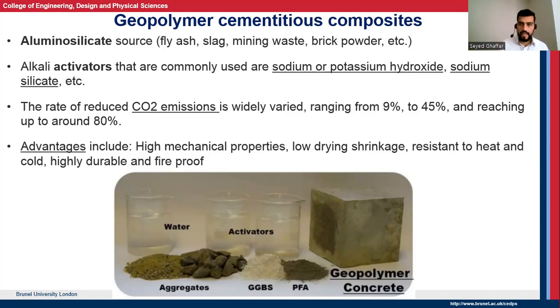So how do we activate them? We use alkali solutions, or we can use alkali powders. The alkali activators that are commonly used are sodium or potassium hydroxide or sodium silicates, and there are other activators that you can use. The rate of reduced CO2 emission for the geopolymer is quite varied. There are plenty of different research groups that have done LCA, life cycle analysis, on these materials, and it ranges.